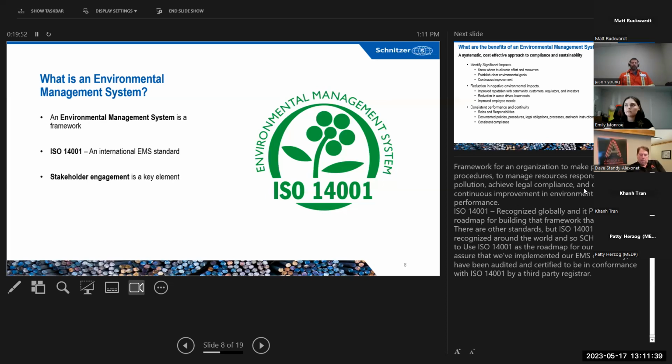And we have been audited and certified to be in conformance with that standard by a third party. So we got that registration, that certification, just a year ago. Very proud of it. And we will continue to go through these audits to maintain our certification as time goes on. One of the key elements of an effective environmental management system is stakeholder engagement. Stakeholders are everybody from our customers to our employees to the local community. And so that's one of the reasons I wanted to do this presentation, is because we want to share what we're doing around environmental management system with our stakeholders in the community.